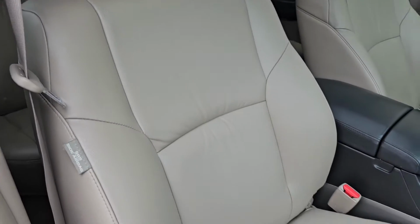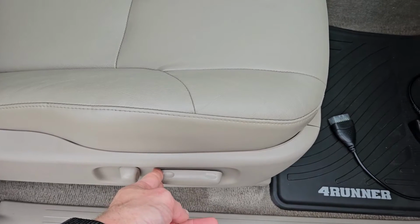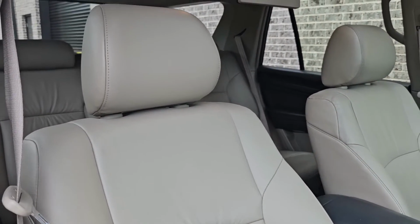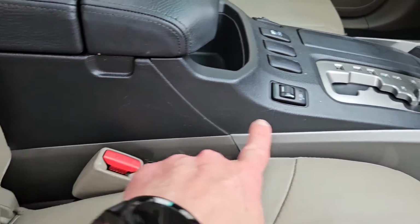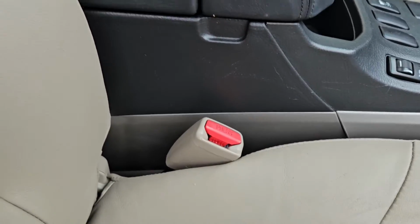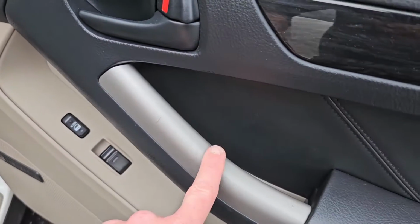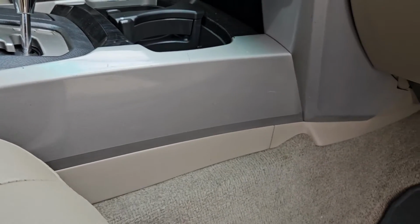Again, all this is original leather. This seat doesn't look like it's been sat in much. Seat does slide forward, does slide back, and it does recline, and it does come forward. So, wear spots right here on the side of the console. You do have some minor few little scratches right here, but man, all things considered, it looks great. This silver plastic right here is just like the door pull, so it scratches and nicks very easily. It looks in great shape.